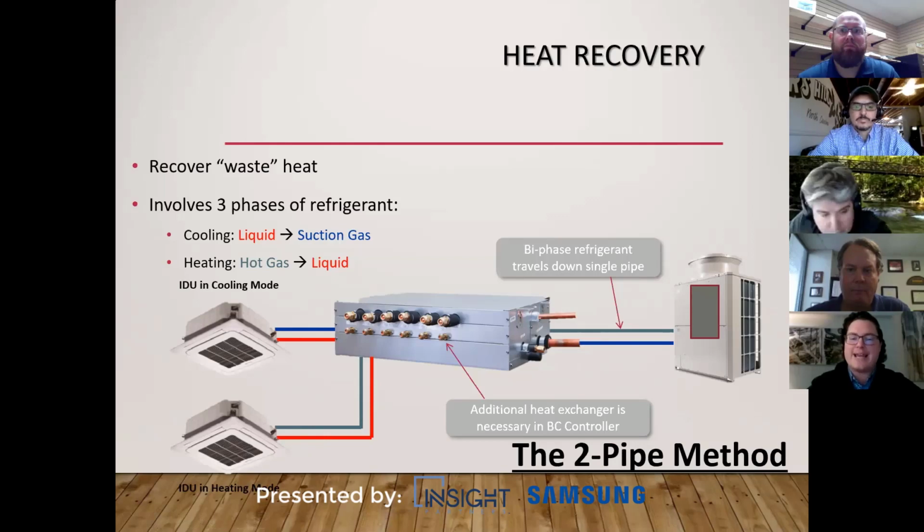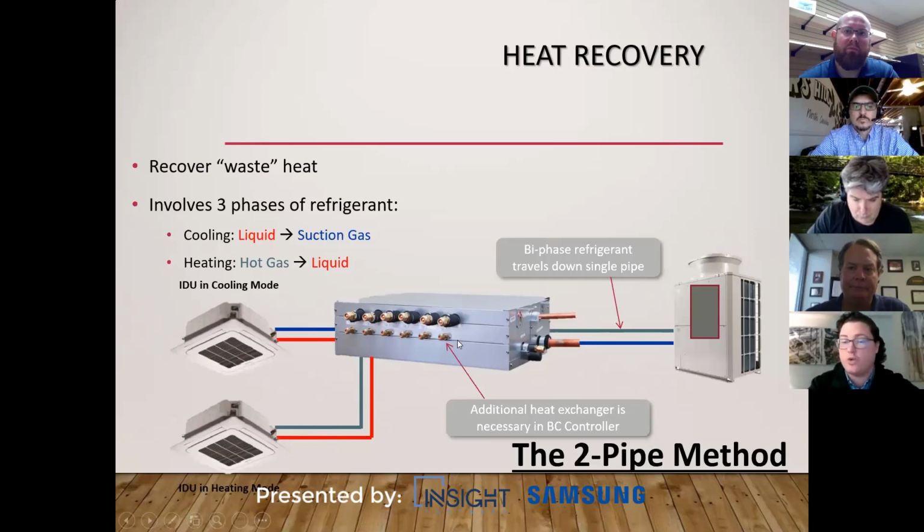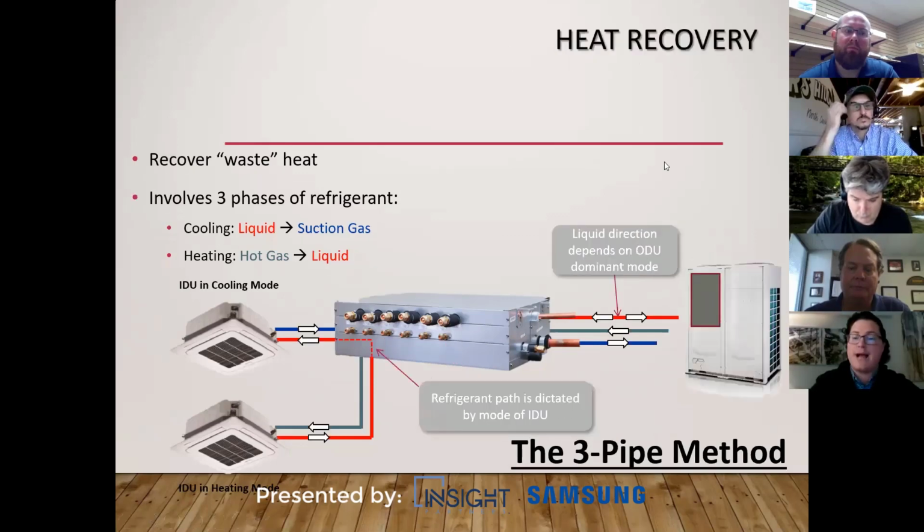If you've noticed or had installation questions come up on a two-pipe system, two-pipe systems have to have a drain connection on your BC controller or your MCU. And the reason why is because those have an additional heat exchanger in there. So that heat exchange process for the simultaneous heat and cooling actually happens. There's a phase change in the BC or MCU controller. On a three-pipe system, we'll go back one, that phase change actually happens in the condensing unit. So you might see that a two-pipe system is required to have a condensate drain connection.